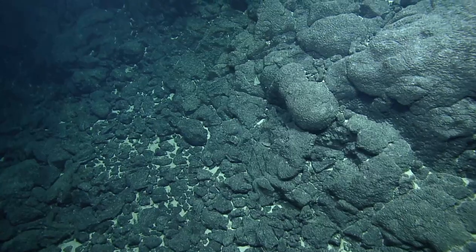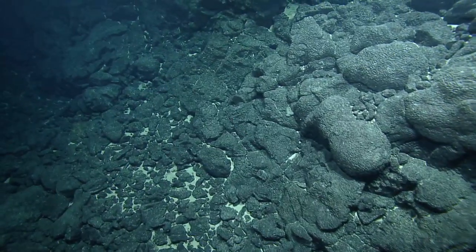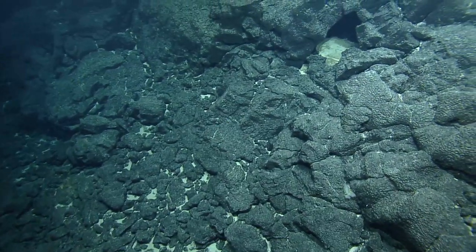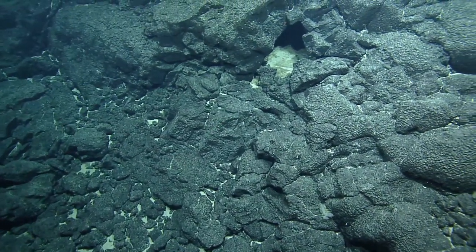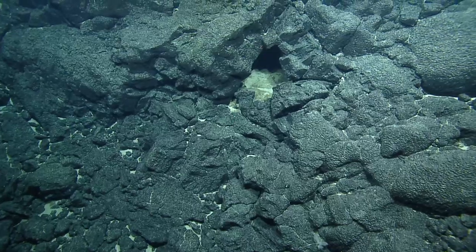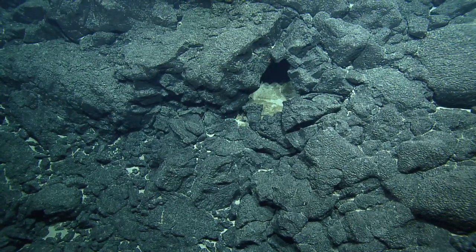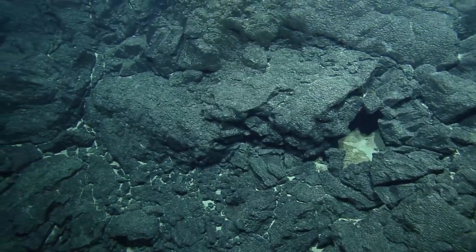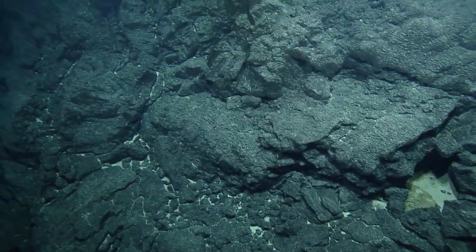Wait, so repeat, where off the coast of what city? So like Florence, Oregon, Newport, Oregon. Okay. Astoria. Astoria, yeah. About 200 miles off the coast. And you're talking about Axial?